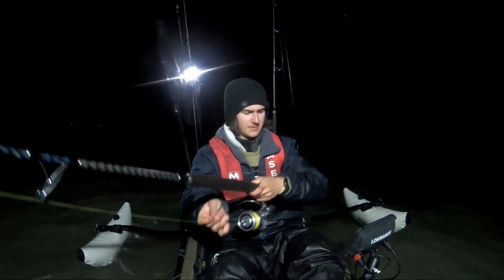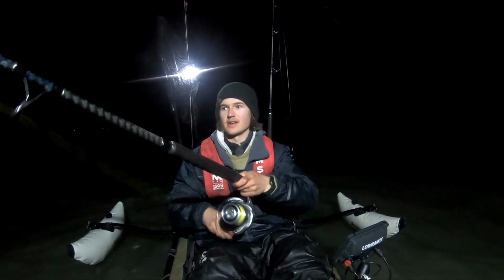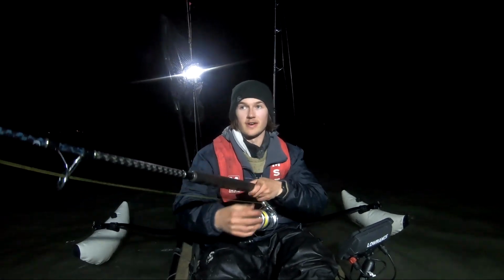There we go, first bait's out. So we're on a drop off. We're in 18.7 foot and the water temperature is 13.3 degrees. So it's pretty much prime temperature, prime depth for early season snapper. I'm very, very happy with where we are.